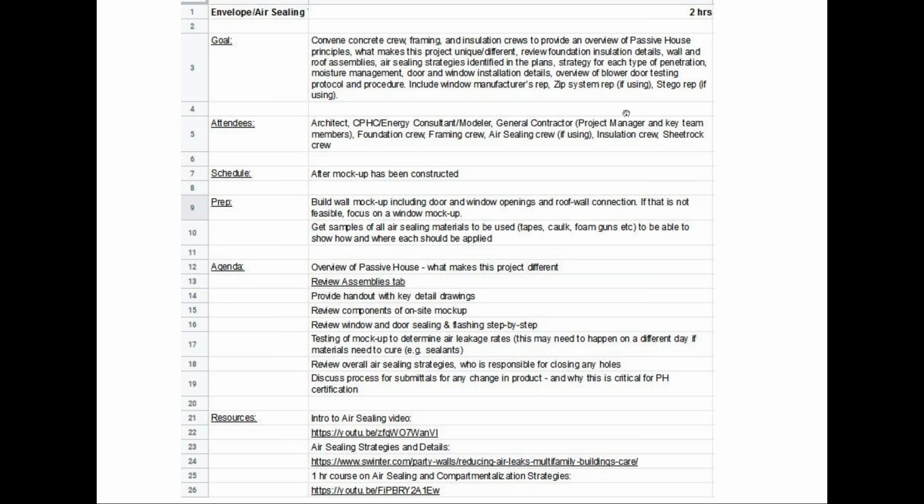Talk about different air sealing strategies, what materials can be used in what locations, who's responsible for closing holes that have been drilled by various trades. And again, reviewing the submittal process. There are some good resources around air sealing, both videos and some short handouts that might be useful.